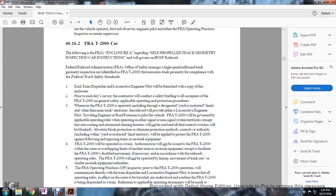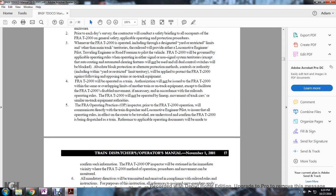The T2000 will govern applicability, operating in either signal or non-signal territories, except that the auto routing and automatic clearing features will not be used, and all dual control switches will be blocked. Absolute block protection and alternate protection methods of control authority, including within yard or restricted limit territory, will be applied to protect the FRA T2000 from following and opposing track equipment.